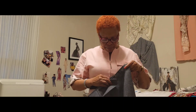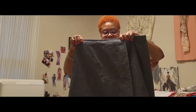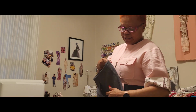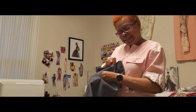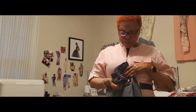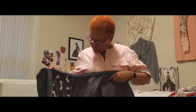This came from Hobby Lobby. This is a wrap skirt. I'm so sorry. And it's like right above my knee. It does have side pockets. You can see the pockets here. And you guys know how I do, I love to put different colors for my pockets. So it looks like this.